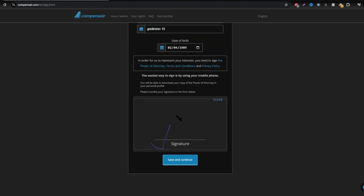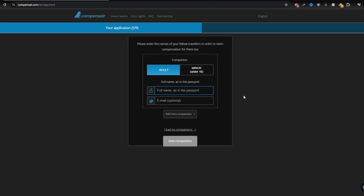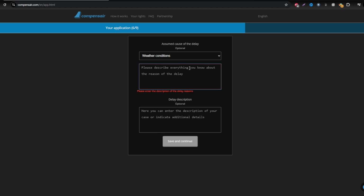Compensair will then take over, handling all communication with Finnair to ensure you receive the compensation you deserve. All you have to do is wait for their updates. When your claim is successfully processed, you'll receive an email notification, and your compensation will be sent directly to your preferred payment method. And that's it.